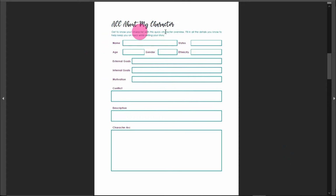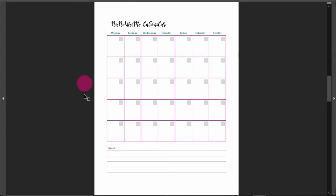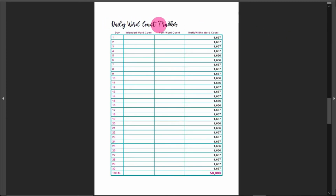Next page is all about your character, and then here you have your NaNoWriMo calendar. This one here is undated, so you could basically date it however you want, and it starts from Monday to Sunday. So this is a calendar that has Monday as a start date, and the daily word count tracker, which is one entire page where you could put your intended word count in this column, and then you can put the word count that you actually did in this column.